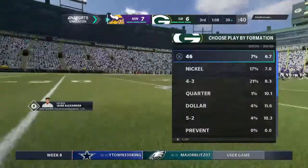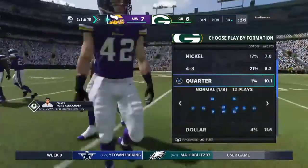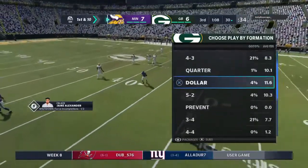So a change of possession here on the punt. And the Vikings will take over here first and 10 at their own 30-yard line.